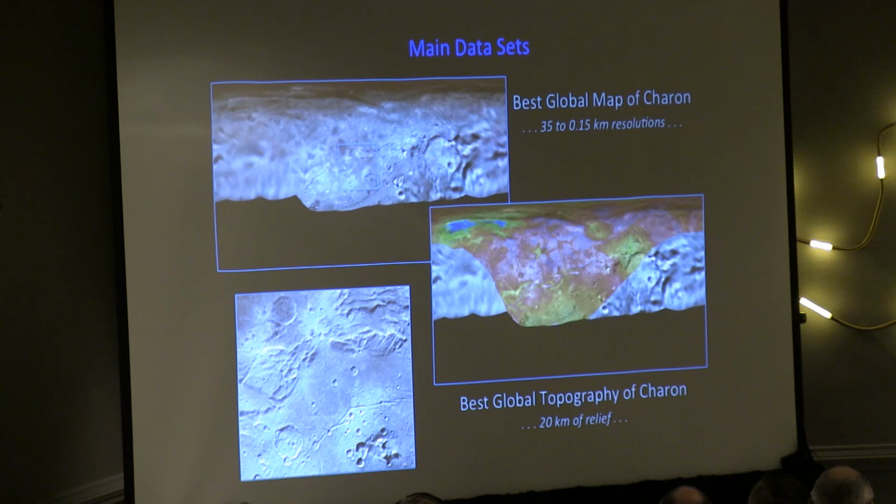There's a spectrometer which goes well into the near infrared, but the high resolution mapping camera had 4 colors that were blue, red, near infrared just beyond the red, and then a methane filter which was at about 809. It has 2 filters just beyond the red in the human range. So we see that here. You see the dark red polar cap up here. These are in cylindrical projection. And then the topographic map where reds are high and blues are low.